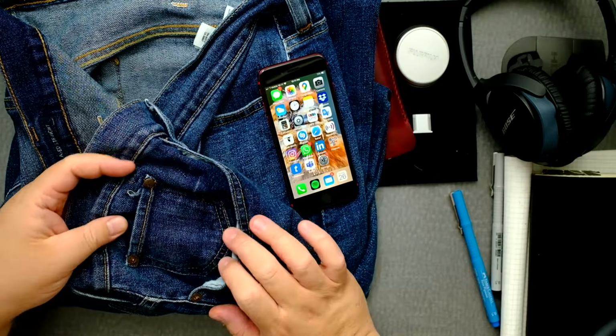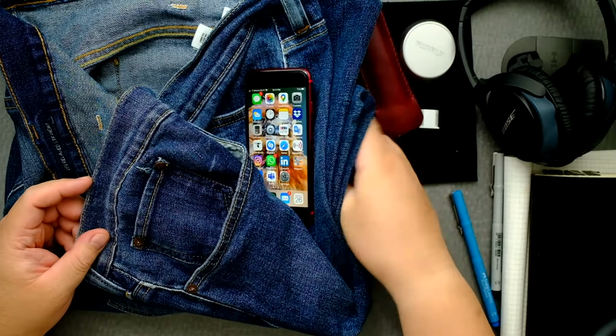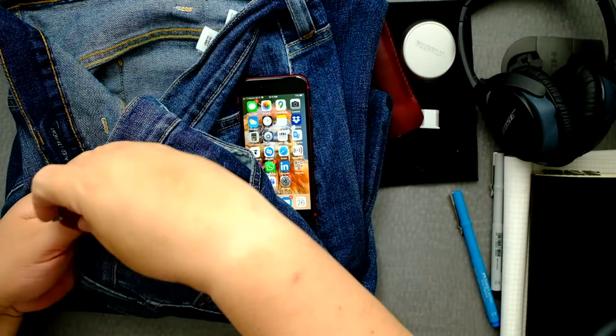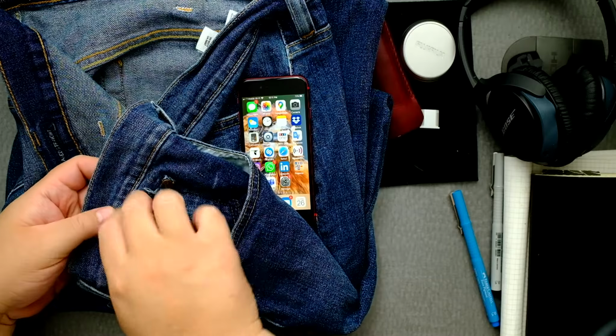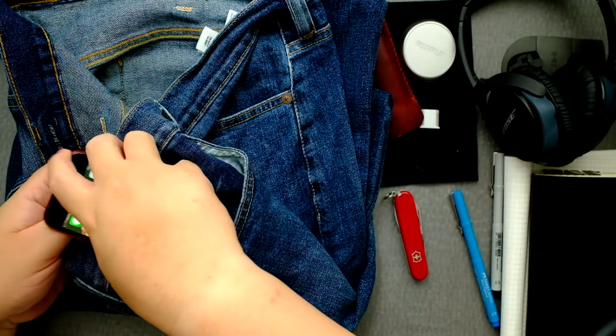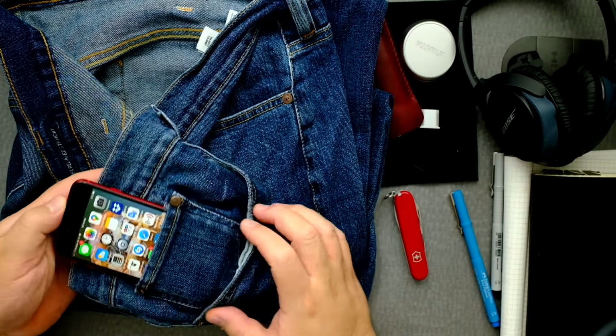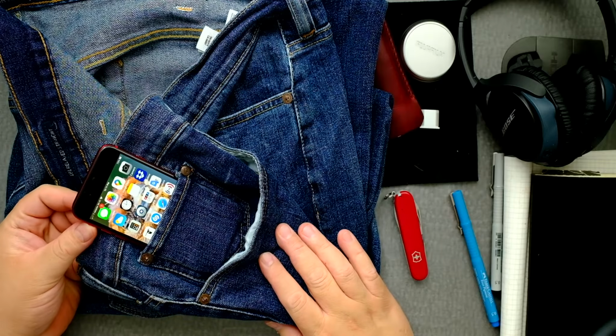Whatever you call this, coin pocket, watch pocket, even pocket knife pocket maybe, right? Because you can put your pocket knife in there, sort of. But check this out. You can put the phone in here. Isn't that crazy? That is pretty neat, right?